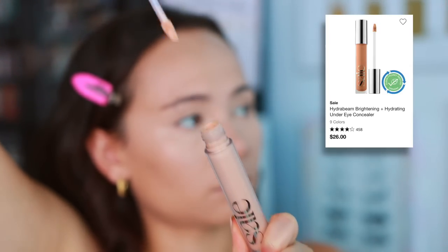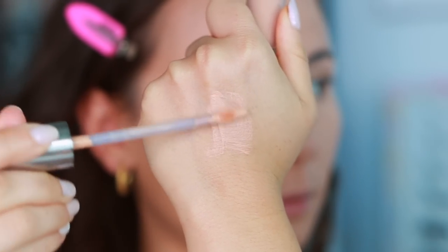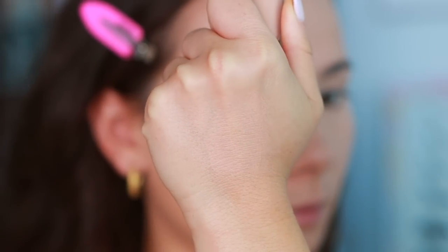Okay, so this does not give much coverage, which is fine. You know what? I think there's a time and a place for a concealer that doesn't give a lot of coverage. But it's the way that it just sits on top of my skin. You can literally see it sitting there, kind of separating. Because of the light coverage, it's really see-through. But again, it sits on top of the skin. You constantly want to go in with your sponge to try and blend it in more, but it's never going to have a smooth appearance.